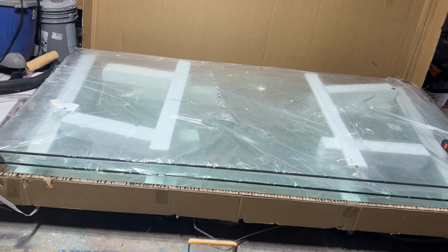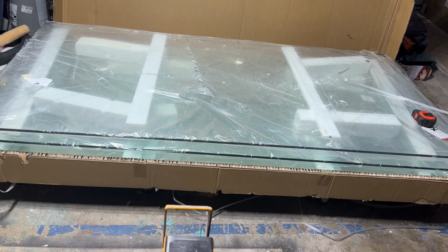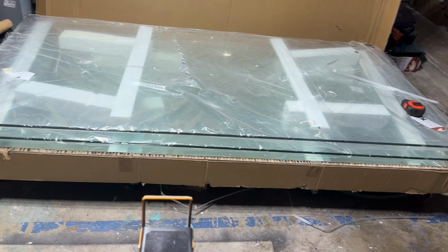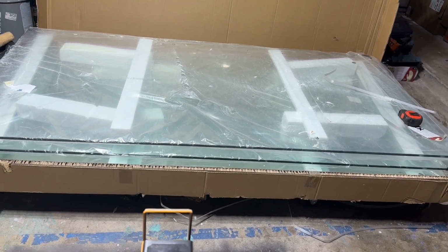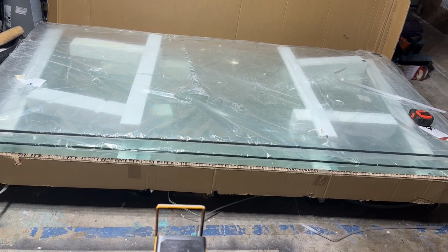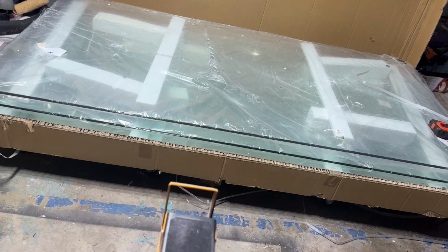And so what I wanted was something like that, 2 fixed and a slider in the middle. The problem was if I went with a 60-inch door that had a fixed and a slider and then another fixed, I came up about 6 to 8 inches short. So what I really needed was a 72-inch door or 2 72-inch doors that were only 2 pieces. And I finally found them.